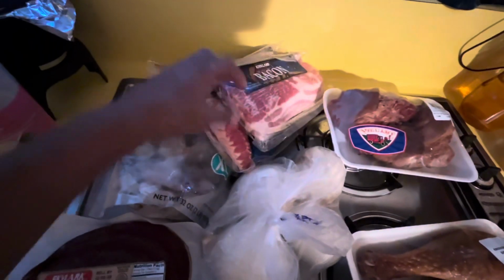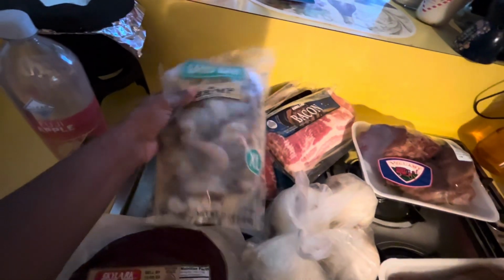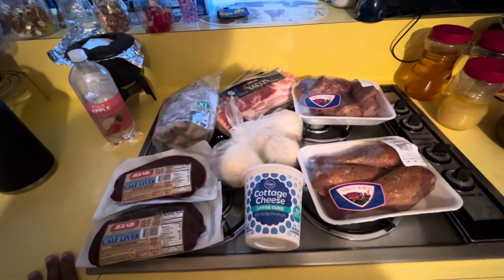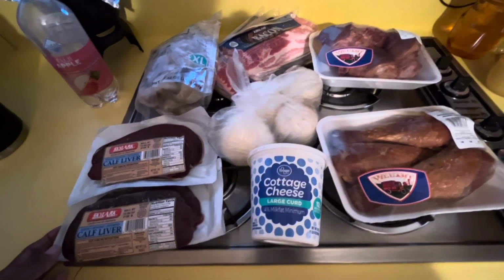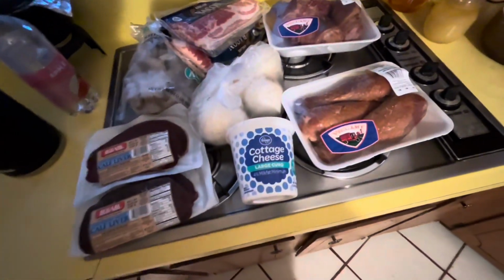So anyway, you guys, this is the grocery haul that I am getting for my weekly meals that I'm going to prep for the week. As you can see here, one of my continual staples for this diet is usually always going to be turkey legs and ham hocks. I boil those together and I love that combination. The smoked turkey legs and ham hock boiled together is so delicious.